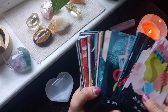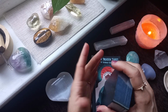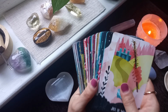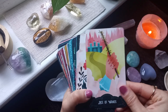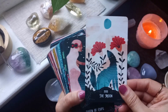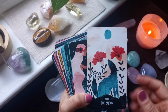I don't think there is, maybe a card or two that deviates a little bit from the traditional way of representing the arcana, but other than that, it's an easy reader, great deck for beginners. So we have the Ace of Wands, the Moon. Love to see the wolf as a symbol of animal instinct, intuition.